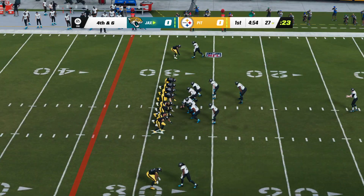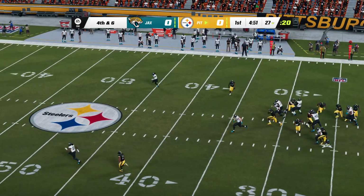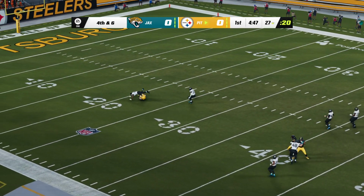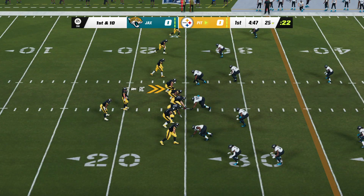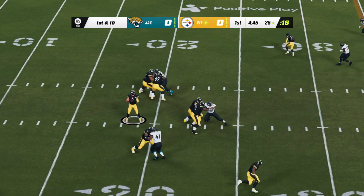Here's Logan Cook now to punt this one away. And back deep, Gunnar Olszewski. That'll be a 44-yard boot, just a yard on the return as he's covered up quickly. And the Steelers will go on offense here, 1st and 10. The Pittsburgh offense at the line to start their next drive.